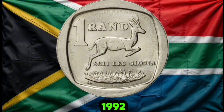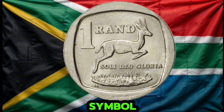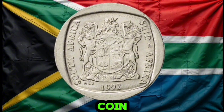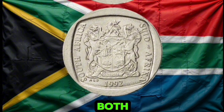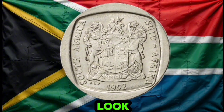In 1992, the rand coin featured an iconic image, a springbok, the national symbol of South Africa, and the face of the coin featured a simple yet elegant design. This coin became part of South Africa's new direction, embracing both its heritage and the hope of a more inclusive future. Now, let's take a closer look at the design.